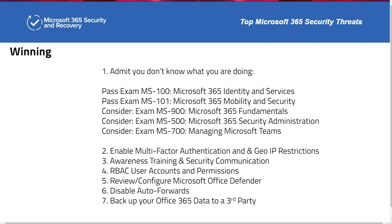Review and configure Microsoft Office Defender. There are hardening settings, including attack surface reduction, that you can put there. Disable auto forwards. This is a big one. Don't let the bad guys get into your system and be able to auto-forward all of the email coming in to a tenant. Disable that and only enable it upon request through your change management process.